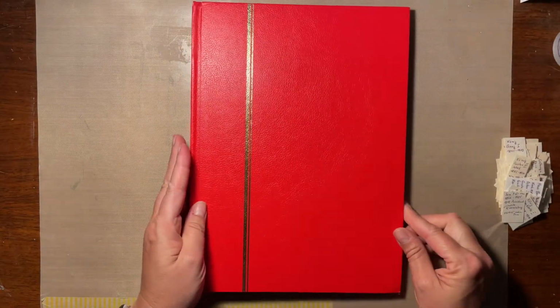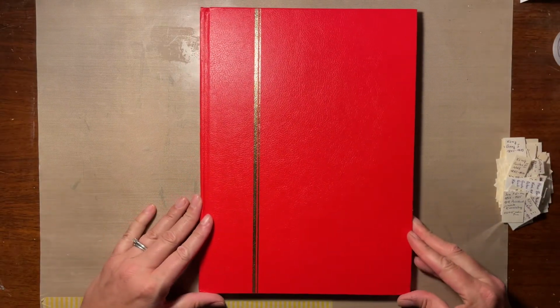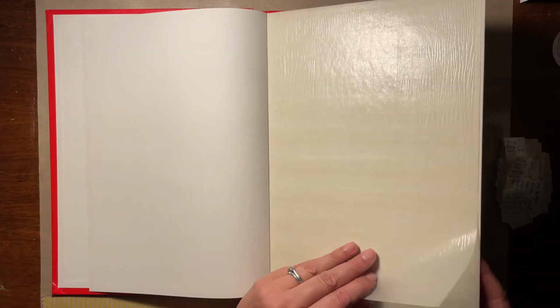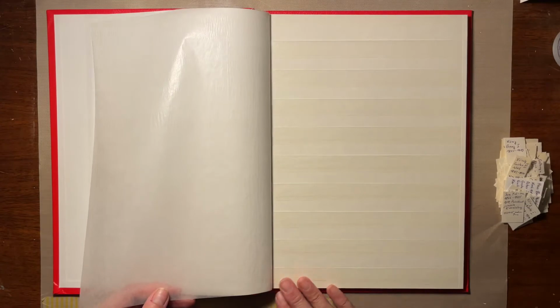Stockbook B is exactly the same as the green one. It is also 6 pages, 9 by 12 A4 size. It has the 9 spots per page, both sides. This one is also in very good condition.